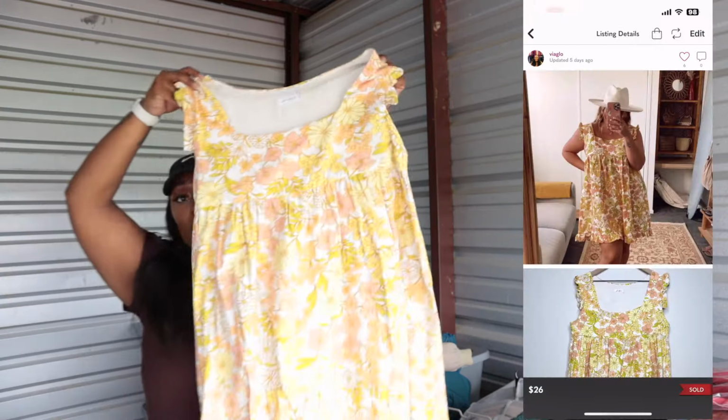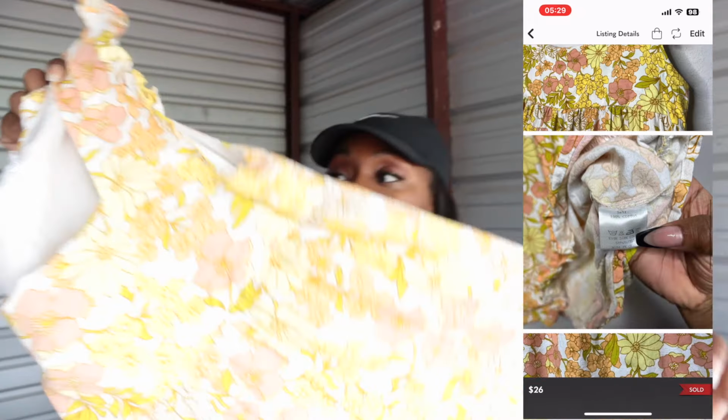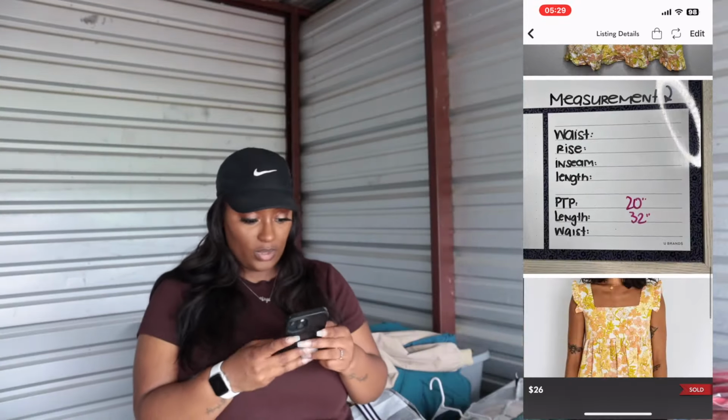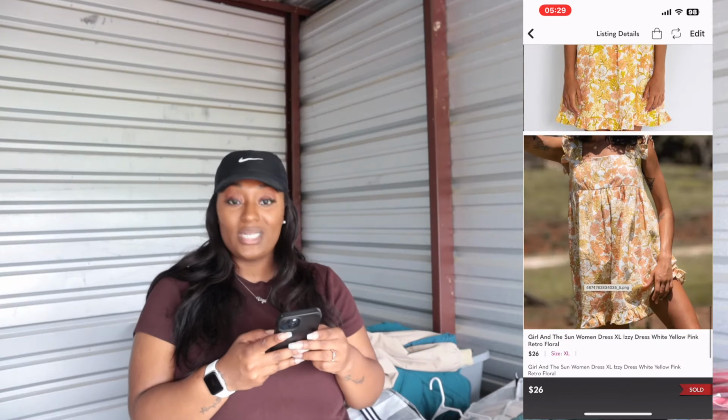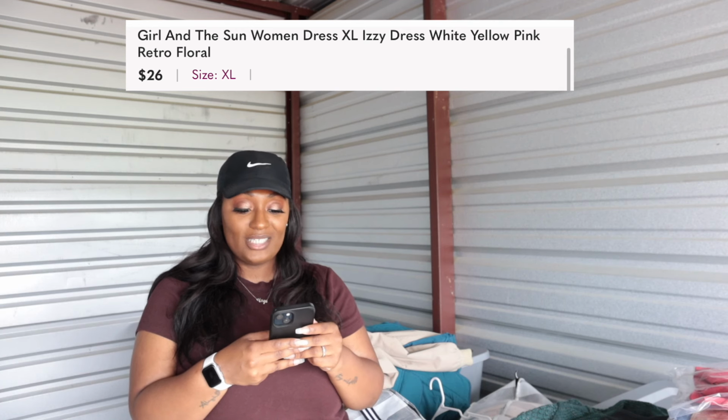This is a Girl in the Sun dress. I picked this up due to the fact that the print looked very groovy and 1970s vibe, and I believe that's an Australian brand. This one actually sold for $26, which looks like it was an offer sent to them. They accepted it, and this one was actually titled as Girl in the Sun Women's Dress Extra Large Izzy Dress White, Yellow, Pink Retro Floral.